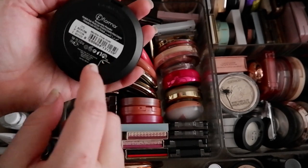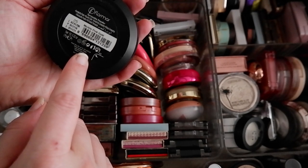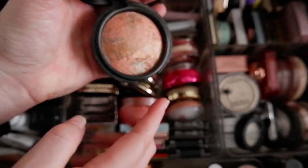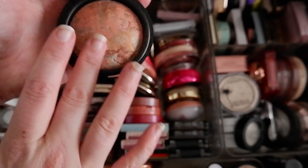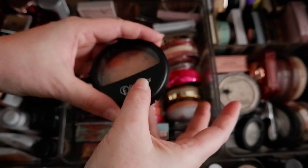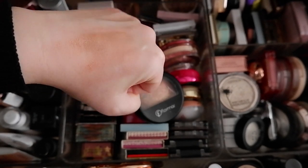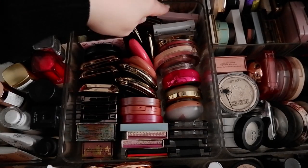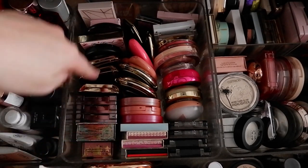Flormar, this is a Turkish makeup brand. The Terracotta Powder in Marble Pink Gold. And it's similar to that Makeup Revolution thing, but this has a few more shades in it. It's a baked product. I haven't used this in a while. I usually go for the Makeup Revolution one. This is a bit more bronzy, but still very glowy too. So I think we'll start with the drugstore and go like this.